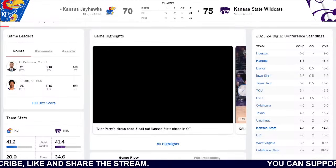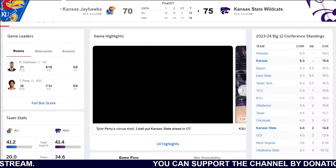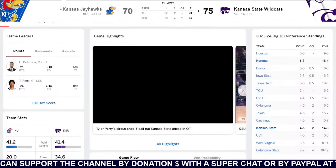Game goes into overtime. The game goes into overtime.